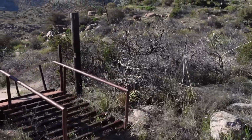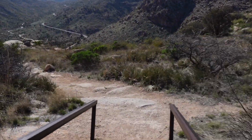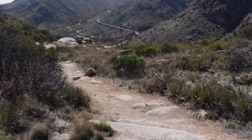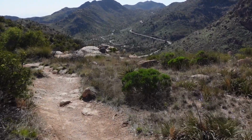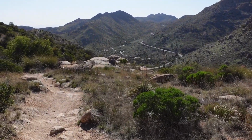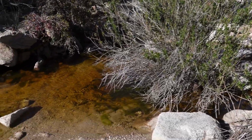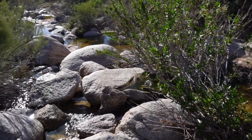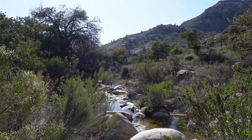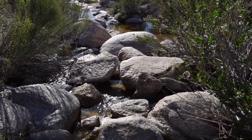Less than a mile, I think, to the campground. Nice paved road up to it. Probably hitch out to Tucson if you needed to. Well, this is nice. Little cold stream flowing right across the trail. We're about a 1/4 mile to the campground just up there. So I'm gonna load up here and then we're good to go.